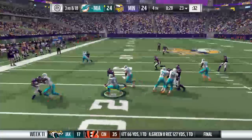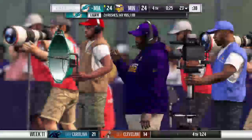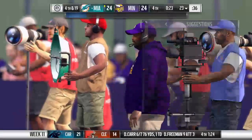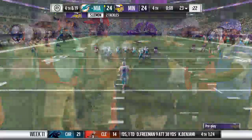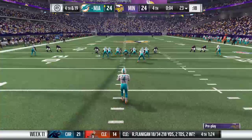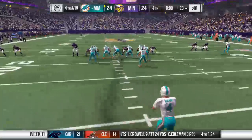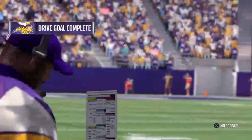They'll give it to him right up the gut. No gain there on the play, and that's going to leave him with a 4th down. One of the things I love about this game is there's a match of wits throughout the game. Who's going to get the advantage? Who's going to catch someone off guard? It's like the offense thought they might catch the defense off balance with that play call, but unfortunately, that didn't work for them.